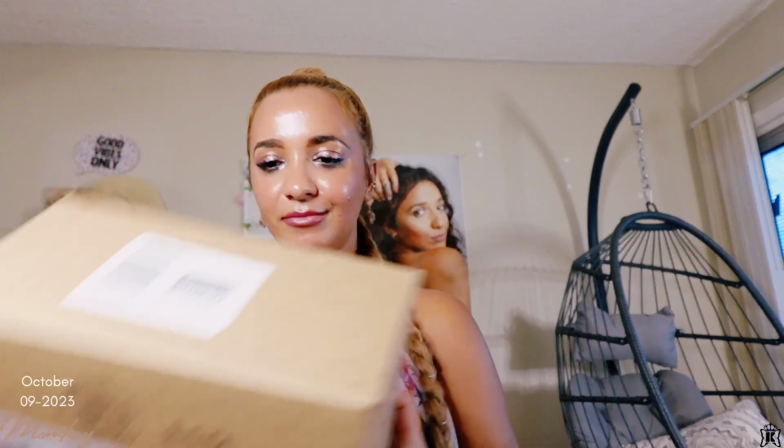So let's start. You know what? I think let's start with Sephora, because I'm going to go to the other room, my actual bathroom, so that way my bedroom, and then unbox this baby, and then try the highlighter that I want to try with you guys, and then go back to this room and unbox the rest of the stuff.